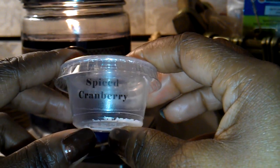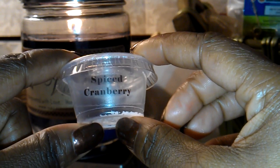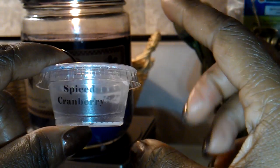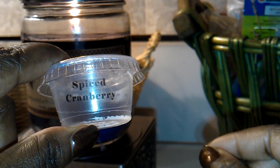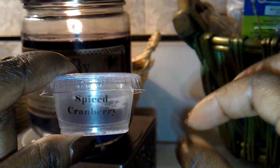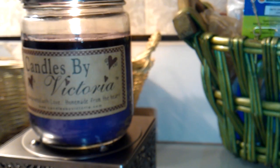From Countrytrail Soy Candles, this is a sample that I received, and this is spiced cranberry. Very nice scent. This little 3 1/4 ounce tart had amazing throw. Very juicy cranberry on this one. Sweet, tart, good amount of spice, just the right balance of spice. Really good, amazing throw. 17-watt warmer, performs very well.